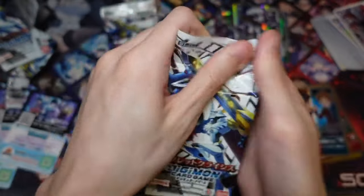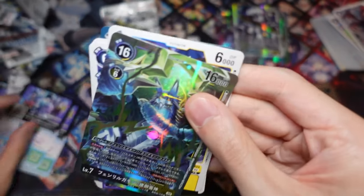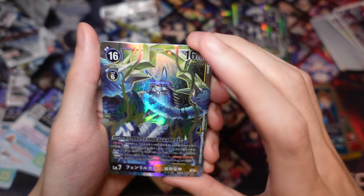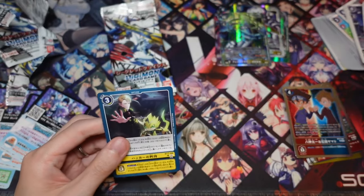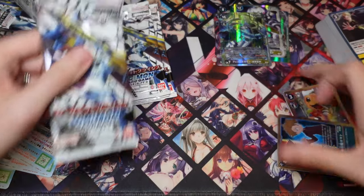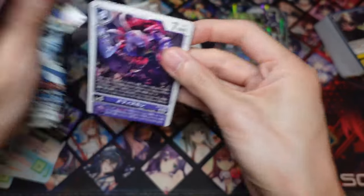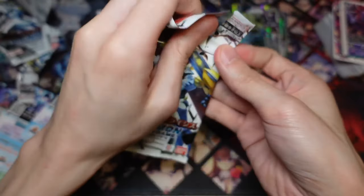Okay, so we got a secret from Rilugamon, which is not bad, because you only get two per case, so I guess I can buy one less now. I don't think the secrets are going to be too expensive this set, just because there's so much being opened this time around.